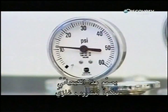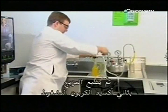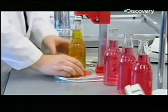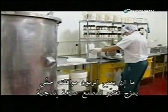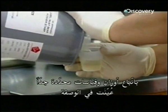This chemist is designing flavouring for a soft drink. He pours a specific amount of his trial recipe into water, then carbonates the mix by adding pressurized carbon dioxide. He bottles the drink and sends it to the client for approval. Once the client gives the approval, the plant technicians mix a production formula, following very precise weights and measures set out in the recipe.